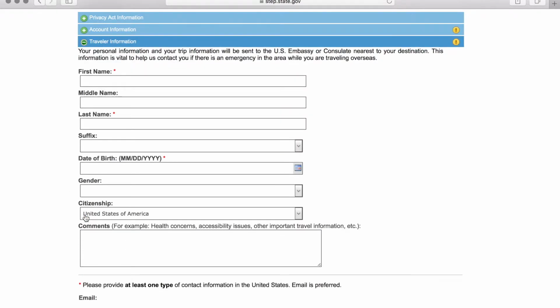That's information about yourself, such as your name, date of birth, gender, citizenship, and any health concerns that you may have. So for example, if you are a diabetic and they have to send a search team looking for you for whatever reason, they will bring insulin with them. So that is the reason why they're asking all those questions.